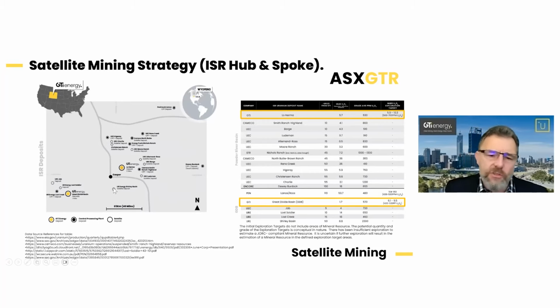The other interesting thing is that these plants normally work on the principle of in situ recovery, satellite mining, or hub and spoke mining. What typically occurs here is that a central processing plant will be built next to a significant deposit of, say, up to around the 8 to 10 million pound mark. And then once that bore field is depleted, the company will move on and develop satellites by drilling a bore field and putting an ion exchange plant next to that bore field, and then trucking the resin beads from the ion exchange plant back to the central processing plant. Those beads are a very high value cargo and can be transported with no problem.